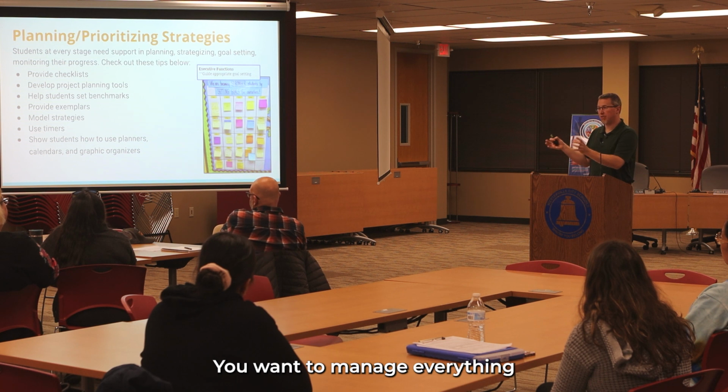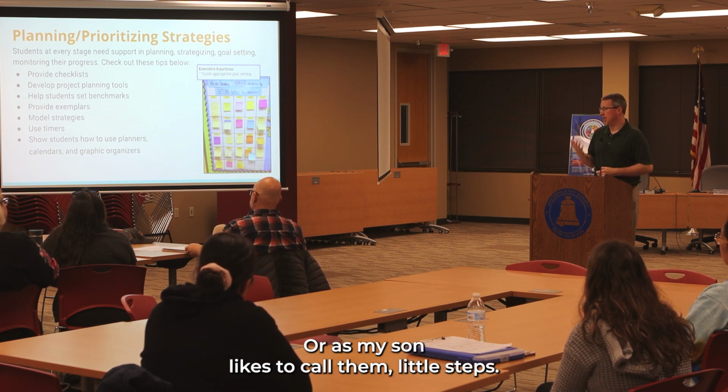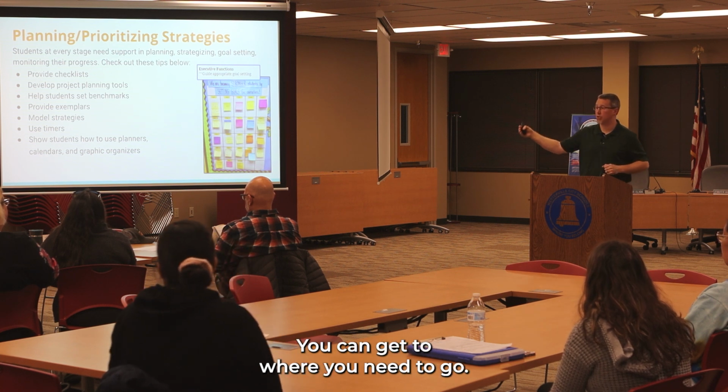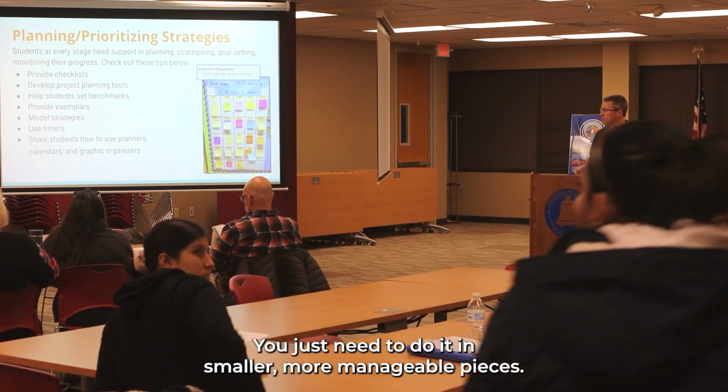You want to manage everything and whittle everything down into baby steps, or as my son likes to call them, little steps, because as you do little steps at a regular interval, it takes you through the entire process. You can get to where you need to go, you just need to do it in smaller, more manageable pieces.